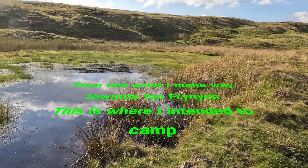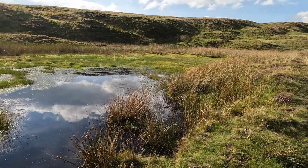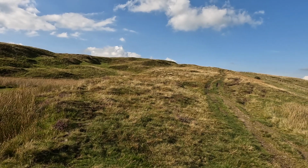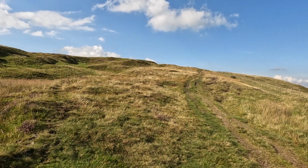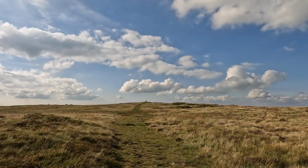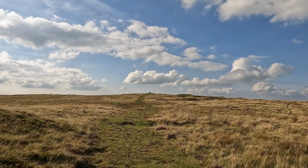Nice little pond there. Loads of dead flies on it. Wouldn't filter any water out of there. Anyway, that's the way to, let me get this right, Frynych. I hope I say it right, someone correct me, but I'm trying. Here we are. I don't know if you can see in the distance. That's the summit of Frynych.